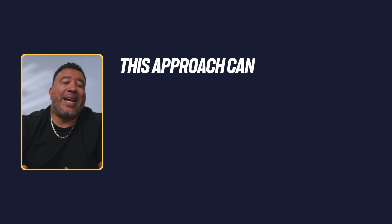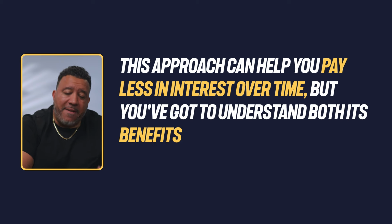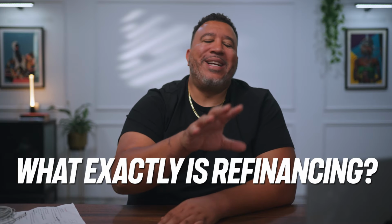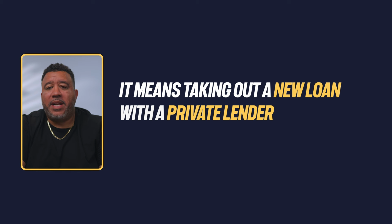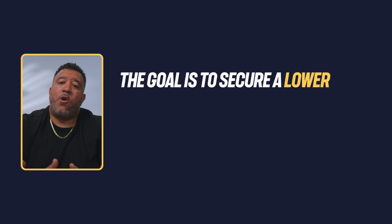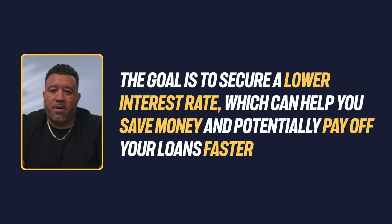Now, if you've ever wondered if refinancing is really worth it, let me answer that for you. This approach can help you pay less in interest over time, but you gotta understand both its benefits and potential drawbacks before making a decision. Before we dig into the numbers, let's just start with the basics. What exactly is refinancing? In simple terms, it means taking out a new loan with a private lender to pay off your existing Parent PLUS loans. The goal is to secure a lower interest rate, which can help you save money and potentially pay off your loans faster. Let's look at an example to see how this could actually work.